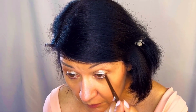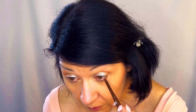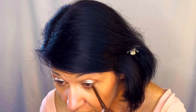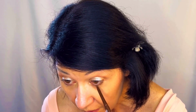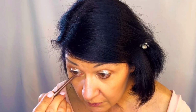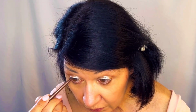And I'm going to go right along my lash line, and going just about all the way across for this look, because she seems to have the eyeliner pencil going all the way. I don't want to do it too heavy over here, but I do want to go all the way across, and I just want to focus more on the outer half. Same on this side, going on the lash line and going just about all the way across and focusing more on this outer half.